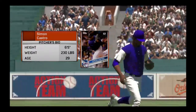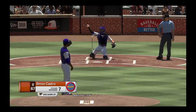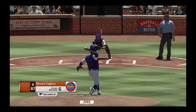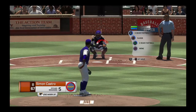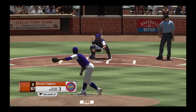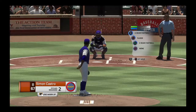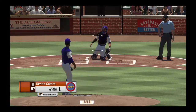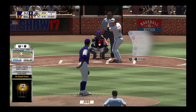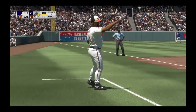Number 67 gets the call from the bullpen to pitch in relief. 67. Here's the first pitch to him. Mark Trumbo will stand in for the second time now as he looks at a called strike. It's 0-1.